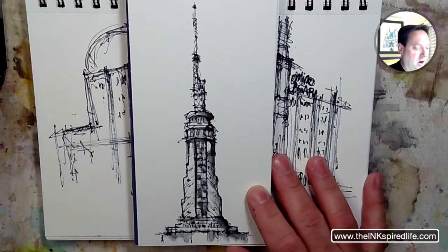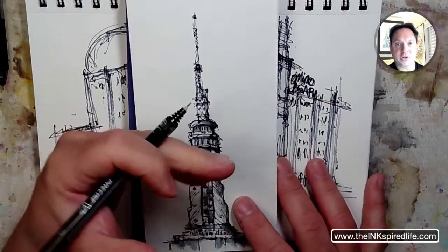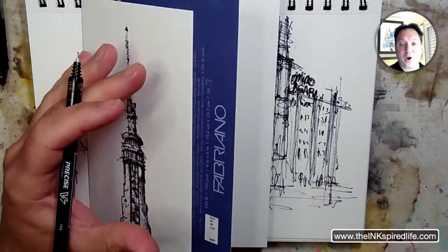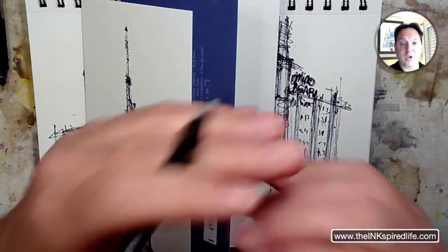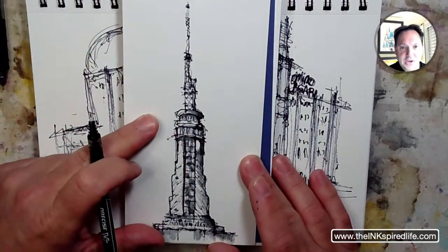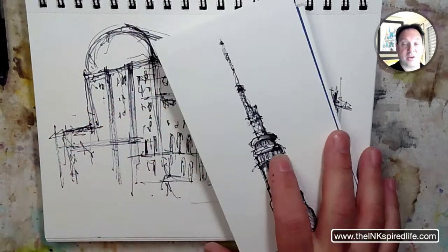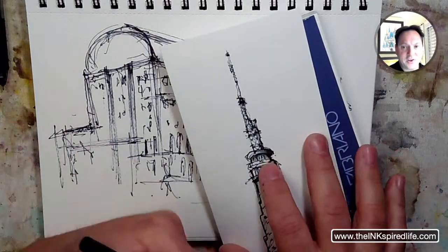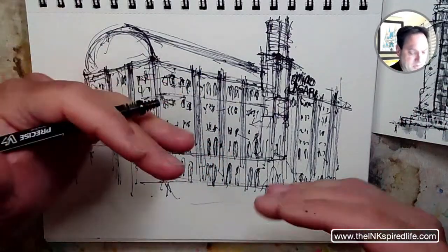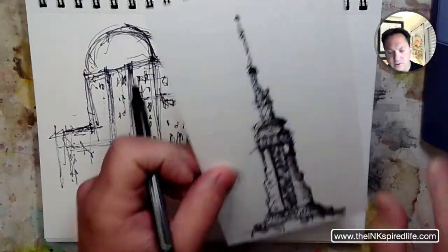Sometimes when we sketch architecture and buildings, we think we need to sketch the entire building, but that's not true. You can always just focus in on a part you like. It could be a window, a door, in this case, the spire of the Empire State Building. If you feel like you have to sketch the entire building, sometimes it can be overwhelming. Zoom in on some of the details, and that's a great way to simplify things in your brain a little bit. Really fun sketch here.